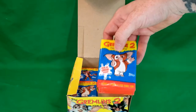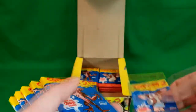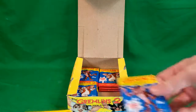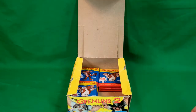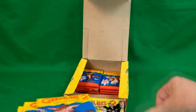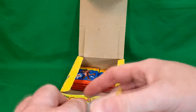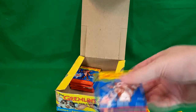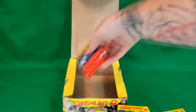As you can see there, we got Gizmo on the front. We got one, two, three, four, five, six, seven, eight, nine, 10, 11, 12, 13, 14, 15, 16, 17, 18. So pretty close to the same amount that we had with our Rocketeer set.